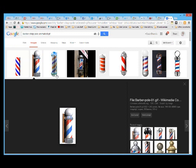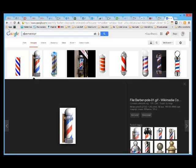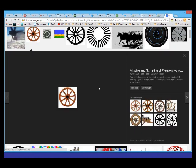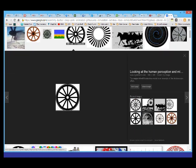Just like the wagon wheel effect, I think we can find a wagon wheel effect. Wagon wheel effect animated GIF. Maybe not. No, they're not going to show it.